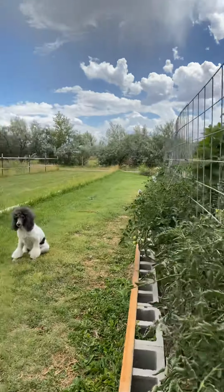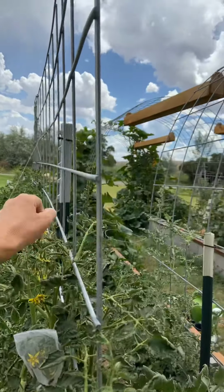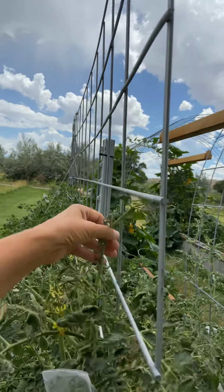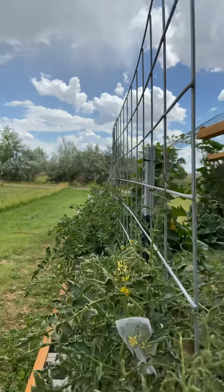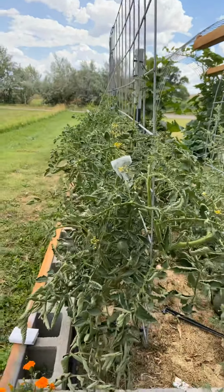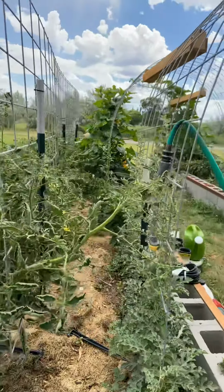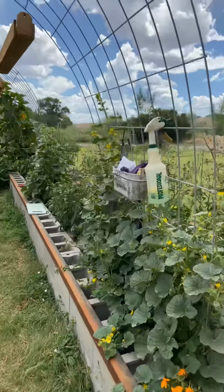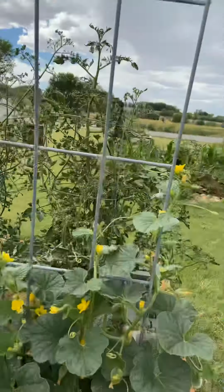And as you can see, they're getting up there in height. This one probably should be on this side. But they're getting up there in height. They're about three-quarters of the way up the trellis now. And they're still growing. So they're doing really good. That's that side. And then we come over to this side of the garden, this other box.